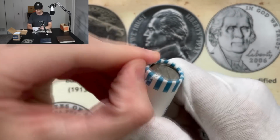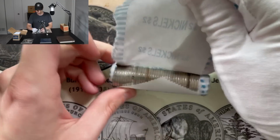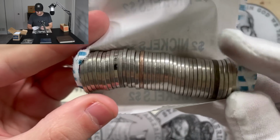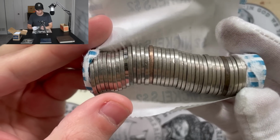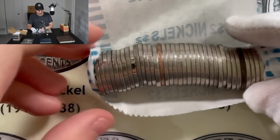Let's see if we're going to see any more color on any of these coins. I'm guessing so, because that's kind of been the trend so far. And yeah, definitely. Look at that. There's a lot of interesting stuff going on with this roll, guys. Look at how shiny that one is, first of all. That may actually be a proof coin, which would be absolutely amazing. Let's go ahead and zoom in on that.